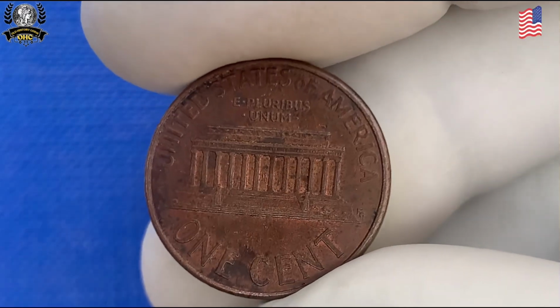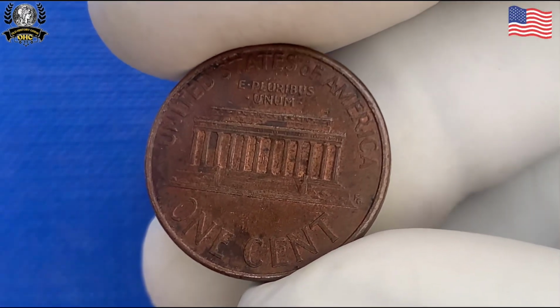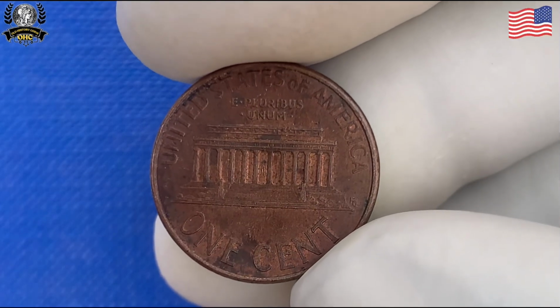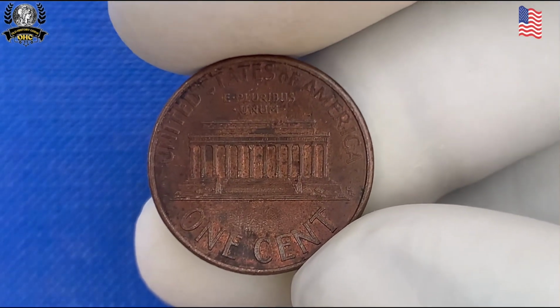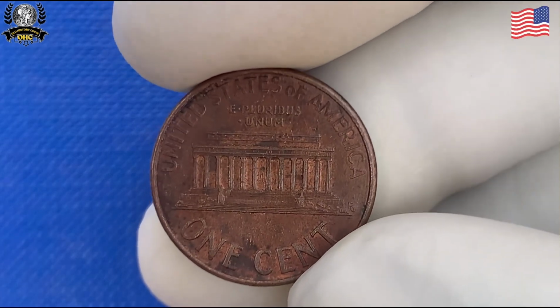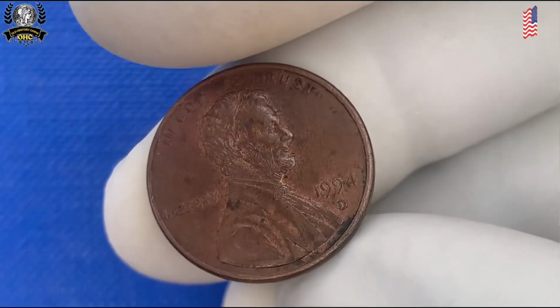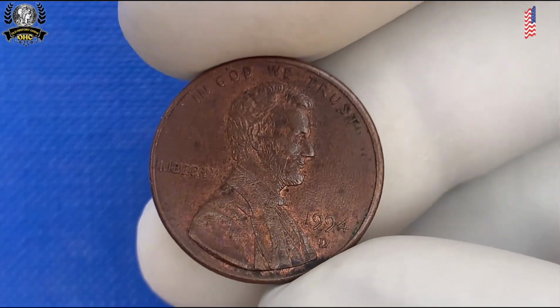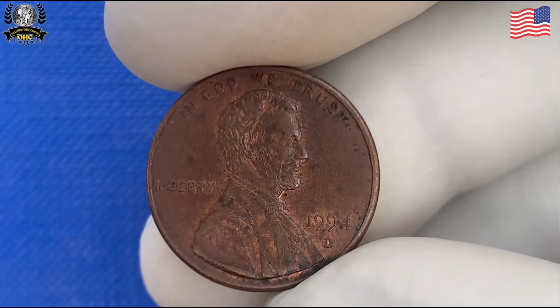A 1994 Lincoln penny, once viewed as just another lowly cent, has become a true treasure for collectors. Imagine finding one of these rarities in your spare change, or even coming across one while sorting through your coin collection. While the chances of finding such a penny are incredibly slim, it's a testament to the fascinating world of numismatics and the enduring appeal of rare coins.